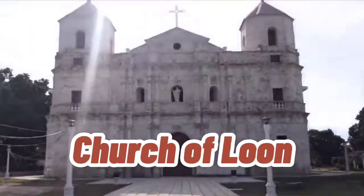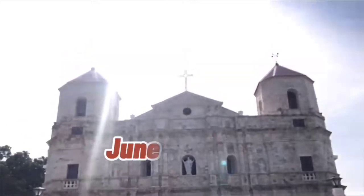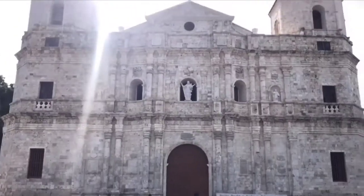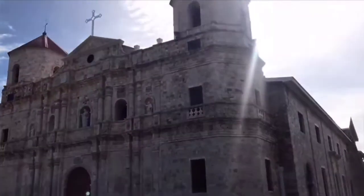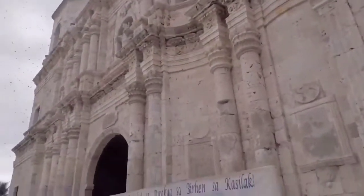Next is the Church of Loon. The Jesuits established the parish of Loon on June 22, 1753, under the patronage of Our Lady of Light, locally known as Birhen sa Casilak. It is believed that the first church was located in a downtown called Napo, the town's former center, along the sea. The Church of Our Lady of Light in Loon is the biggest church in Bohol.